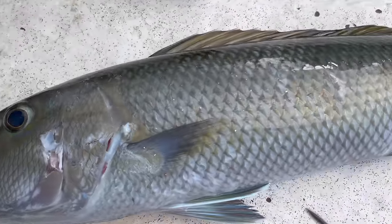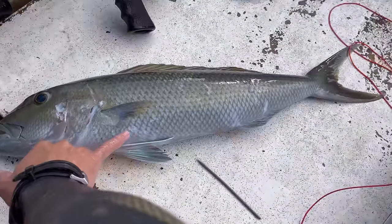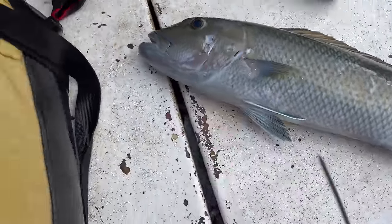So after a few more drops in that deep zone, the ukus started to leave and we decided to switch spots. But in between spots, we wanted to do a little bit of fishing. So we dropped the damashis, dropped some jigs, and tried our luck.